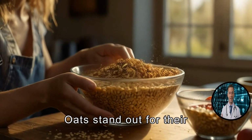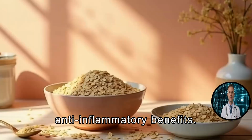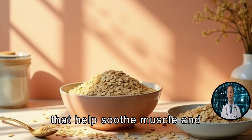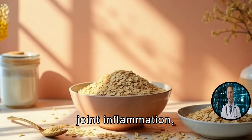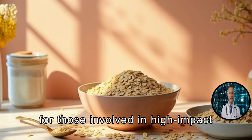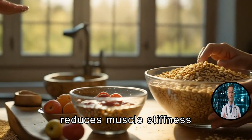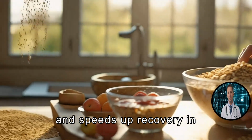Oats stand out for their anti-inflammatory benefits, thanks to unique antioxidants called avenanthramides that help soothe muscle and joint inflammation. This can be particularly helpful for those involved in high-impact activities or weight training, as it reduces muscle stiffness and speeds up recovery in the legs.